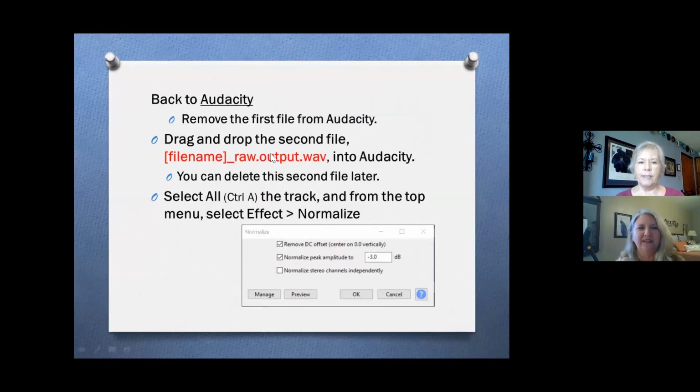You're going to take this new second file, the output wave, back to Audacity, and you're going to fix anything in it that you need to fix, because sometimes something else might show up, but you'll also see that those sound waves are all more even. Okay. Then you will highlight the track by select all, and you will go to Effect, Normalize, and you need to check this first box about Remove DC Offset. You will check the Normalize Peak Amplitude box. There it is. And you want to make sure that this says -3 decibels. You do not click this box because that's about stereo, and we're doing everything mono.